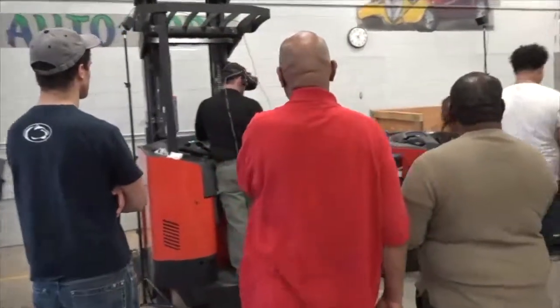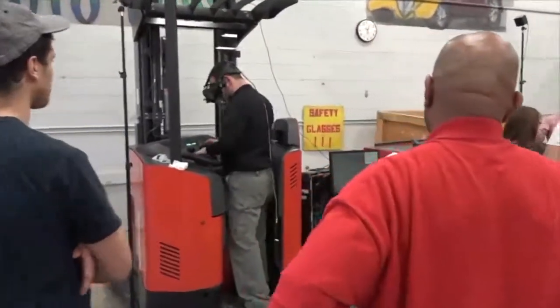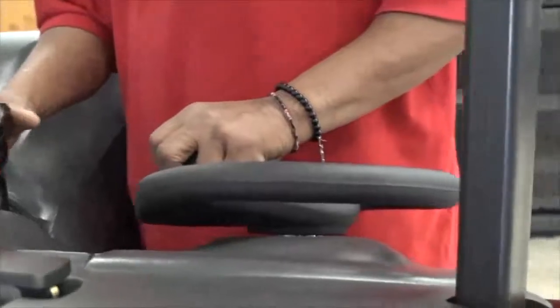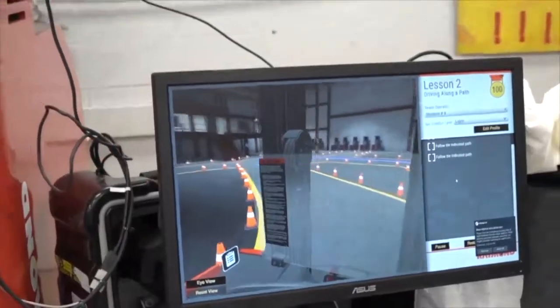So the virtual reality simulator that the Raymond Corp provided was without a doubt everyone's favorite part of participating in the program. I heard that it kept them engaged, that they were amazed by how realistic it was, and that it gave them what they felt was real hands-on experience before they got to the job site. So without a doubt, that was everyone's favorite part of the program.